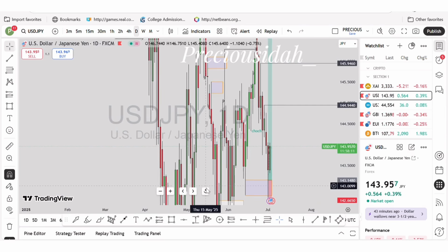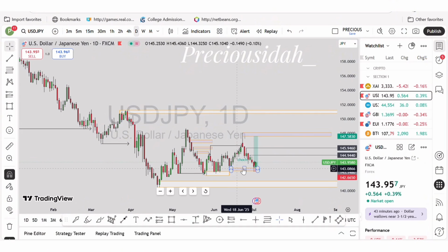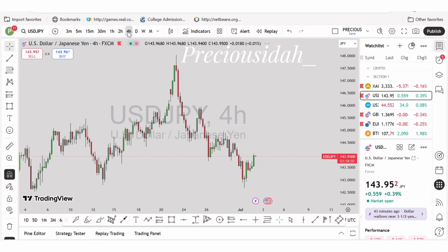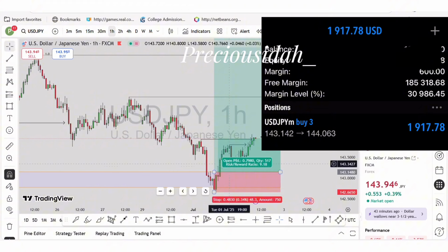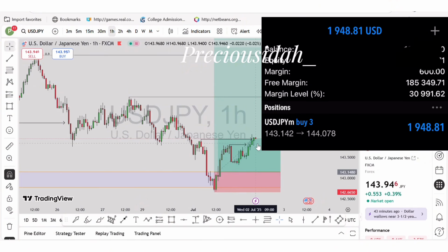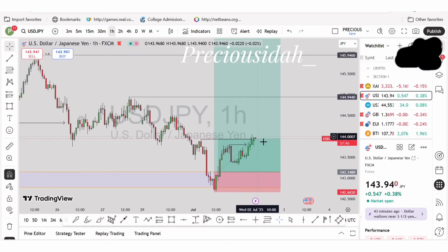So I marked my order block from here. This is an external order block, a higher time frame order block, to 4 hours. I was expecting a buy from this level, my point of interest here. You can see how the result is going, exactly what I was expecting. So you can see price came and then reversed upward.